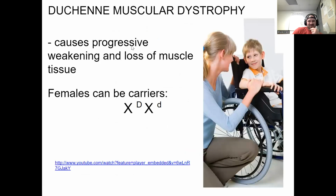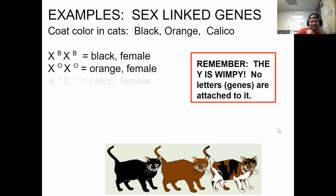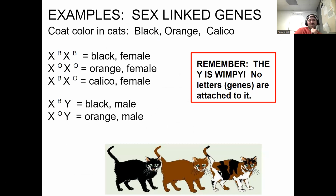Duchenne muscular dystrophy works the same way. And our last example today are sex-linked traits in cats. Kind of a crazy one, but coat color for cats is co-dominant, meaning that if you have 2 black genes, you have a black cat. 2 orange genes is an orange cat, and a black and an orange gene is a calico cat. So it's going to look like this picture down here on the right. All calico cats are females. How do we know that? Because that gene is on the X chromosome, and the only way to get 2 different copies of it is to be a female. So kind of an interesting look there.